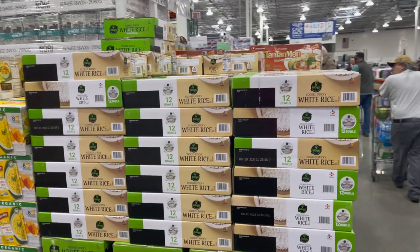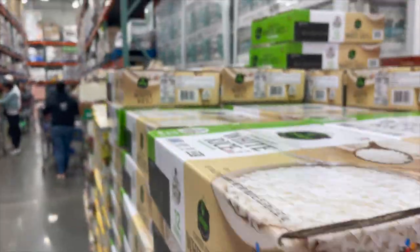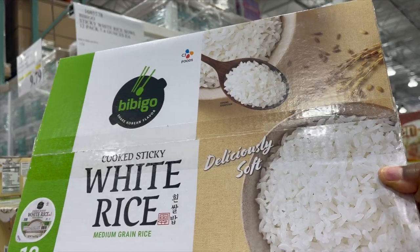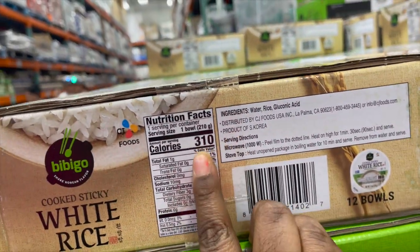If you're lazy but want rice really fast, they have these 12 bowls of the sticky white rice for $11. So that's actually a pretty good deal. I feel like each bowl you probably could get like two servings out of. Yeah, one bowl is $3.10.